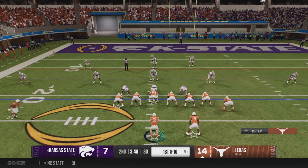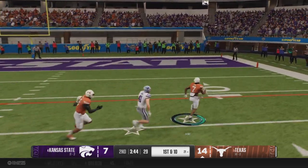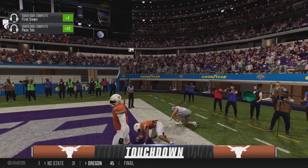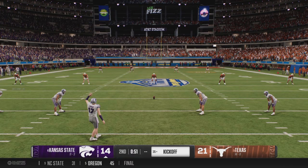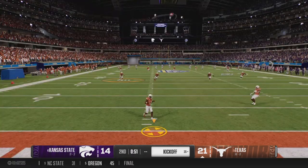Receiver in motion now. A pop pass on the jet sweep. He's got a lane. Can he make the end zone? And he'll get there. Touchdown, Longhorns. Picking up first downs and eventually coming up with the touchdown. That is a tough thing to do. They made it look easy.